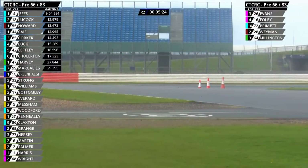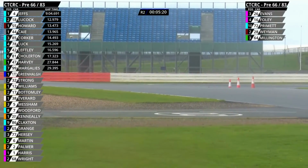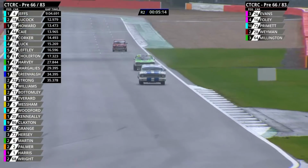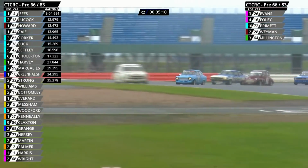Up towards Village and Farm. Here comes Simon Jeffs, who has controlled this race from the off. He leads by nearly 13 seconds. There's Tom Harvey in 9th place, ahead of David Margulies. There's the Pre66 leader, that is Alan Greenall.